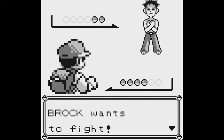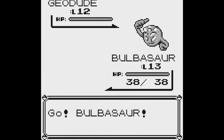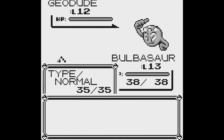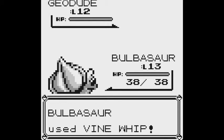Okay, this is Brock. He's gonna have a Geodude, level 12. Geodude is a rock ground type, which means it's 4 times weak to grass and water. However, it's very good against fire and a lot of types. It's great defensively when you're not dealing with grass or water. It also has a 2 times weakness to ice, a 2 times weakness to fighting, and I think that's it.